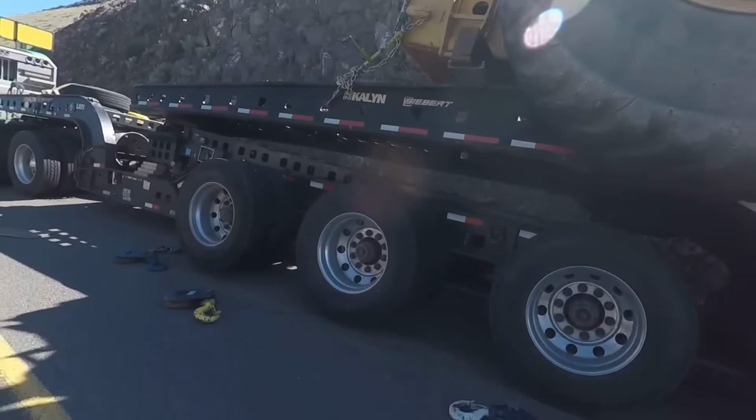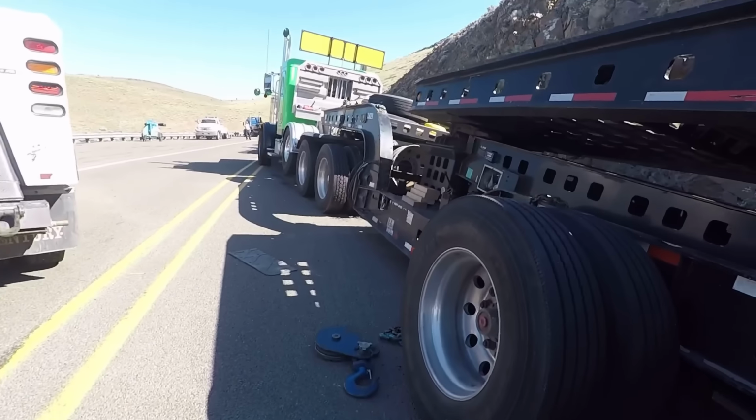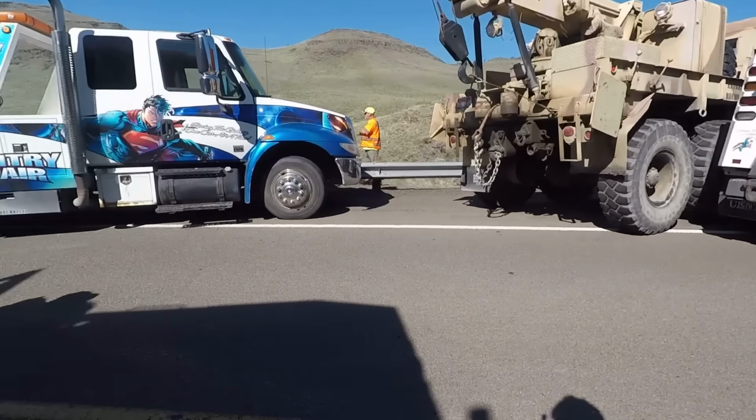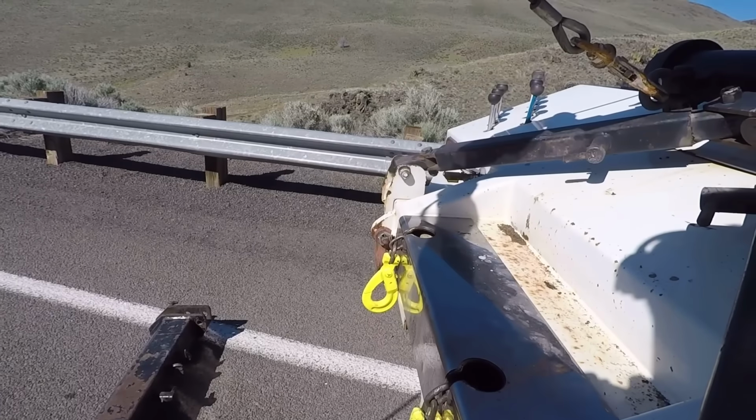That's a tight fit. It's got to be to fit all these trucks in here. This 28's got to go there. Maybe we'll be, yeah, I think we're good there.